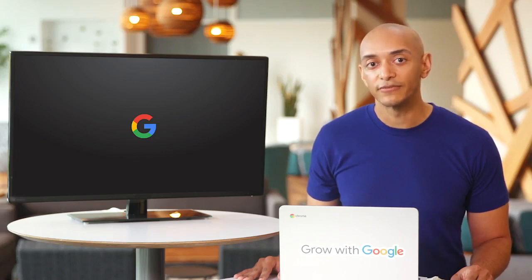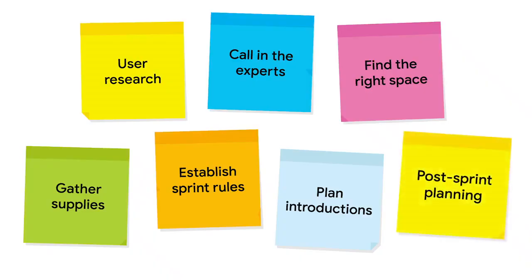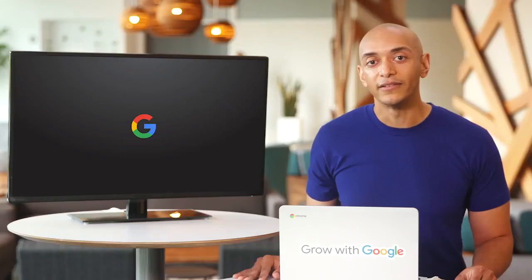All right, we made it to the final step, post-sprint planning. That means thinking about what will happen after the sprint wraps up, like how your team might use what you've learned to achieve other goals. To do this, you need documentation. Make sure you enlist a few people to help document the design sprint by taking pictures, collecting sticky notes, and jotting down ideas.